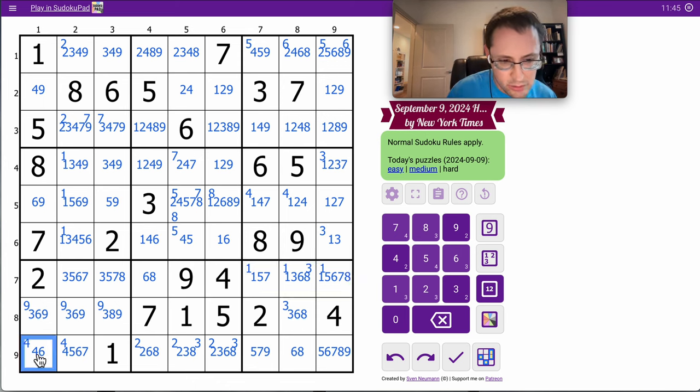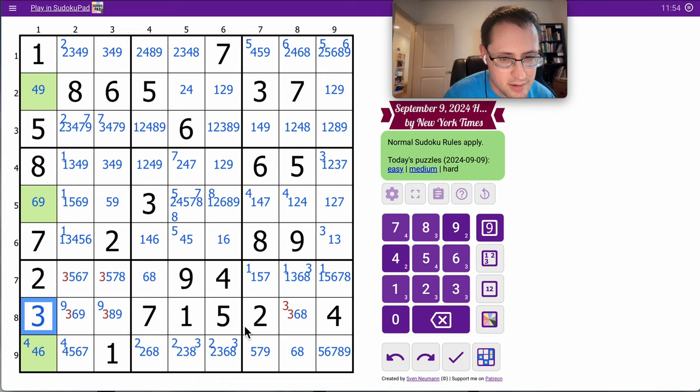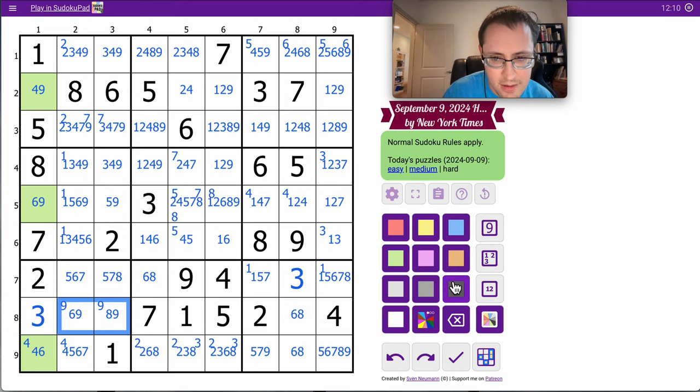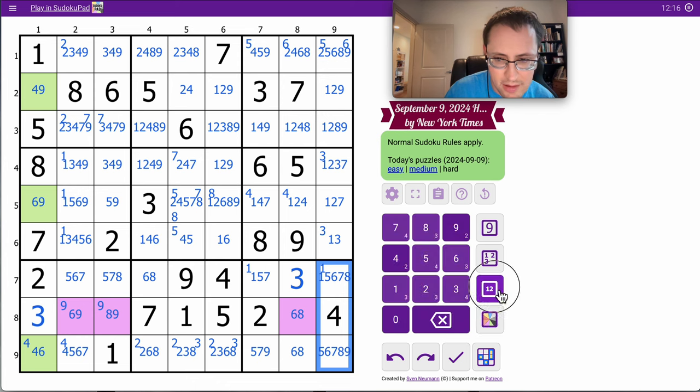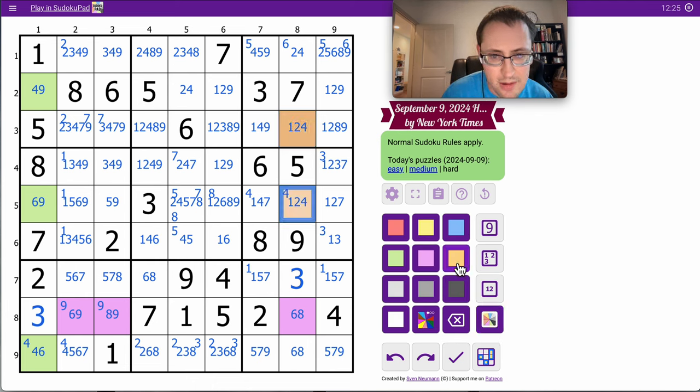Oh, because I took the 3 out from here, I finally got something useful. That's a 3. And the reason being, I had a derived triple that finally showed up in column 1. Gives me this. 6-8 in column 8, region 9 is going to actually do me a lot of good. And what that'll do is the rest of the column.